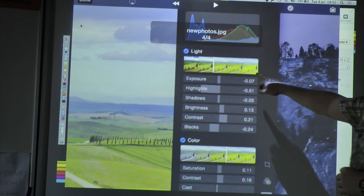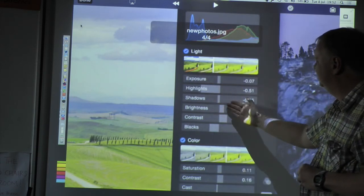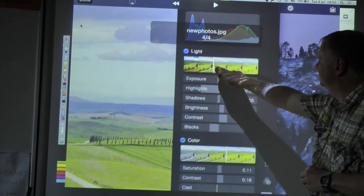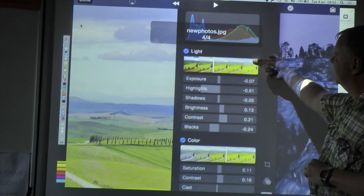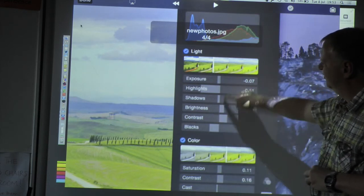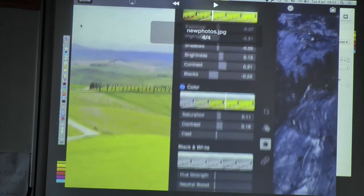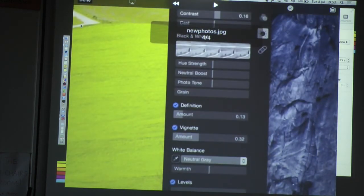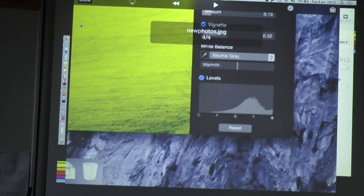But this is an intelligent controller. As you drag here, these figure out themselves which settings, although you can alter them manually. These are all automatic as you drag this slider to improve your photo. For instance, here's a blown out example of a sky with a not blown out example of the sky. So how far do you want to go with that, bringing all the edits towards making the photo look like that. And then we've got colour corrections and white balances, black and whites using red tones, tonal controls, definition, vignettes, and quite interesting levels controls.